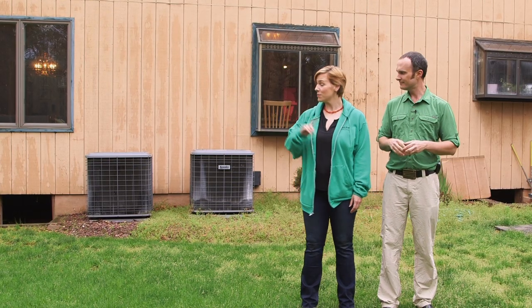Also, we have a crawl space over there, and one over there. We're going to want to know whether these crawl spaces perform like they're inside the house or outside the house.